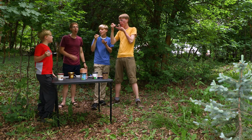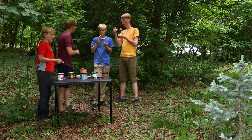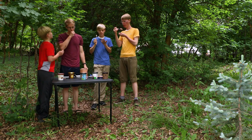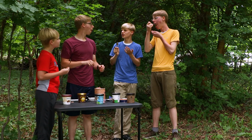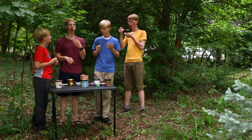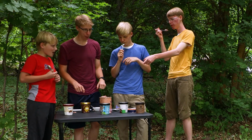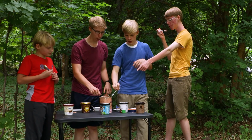It's creamy. Oh, good one. I feel like it's like the exact same as the Ben & Jerry's. I feel like this isn't a fair test because they're getting progressively more melted. Okay. It's real good. Yeah, real good. You know, this one's basically like that one. Yeah, that one tastes kind of similar.